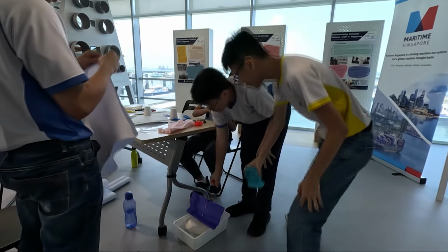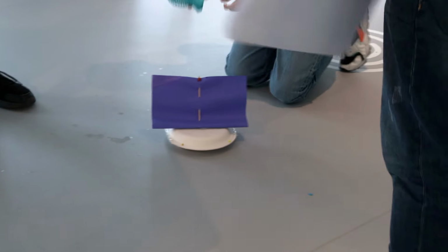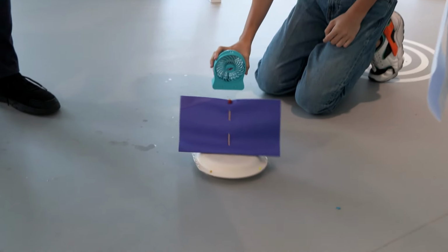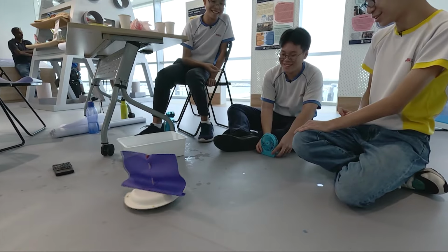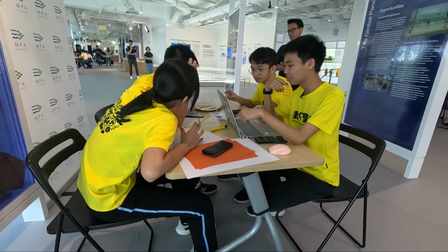Bro, you don't even have space left to move. There's no space for me to move. That's why it's not moving. We place it on the ground and it turns on a fan. The boat can still move, so it means that it's really efficient already. It doesn't even have to be in the water, because if you need, right, you need to submit different values.